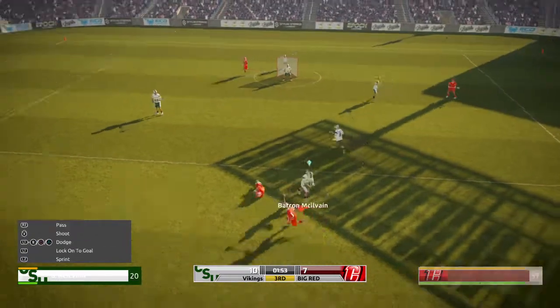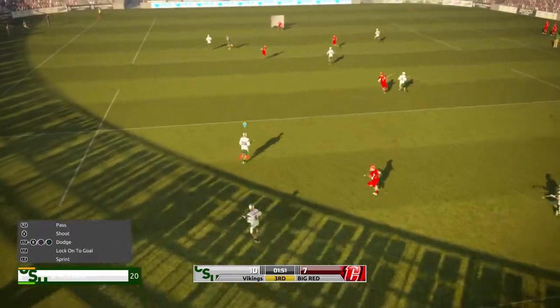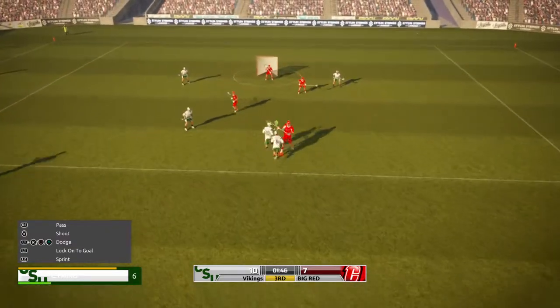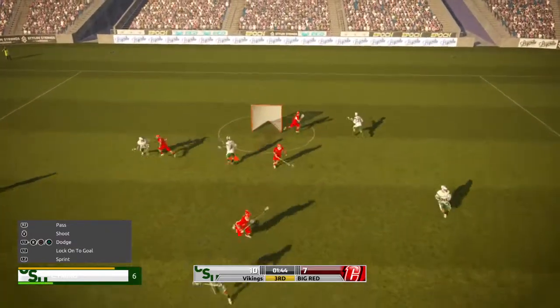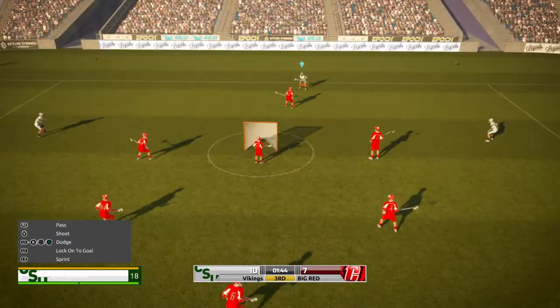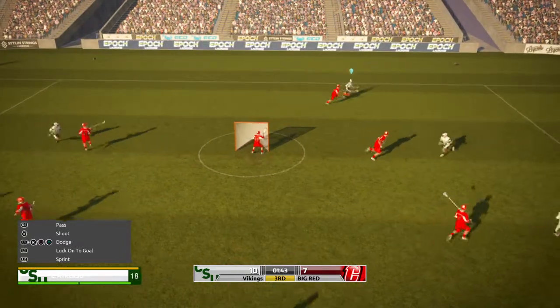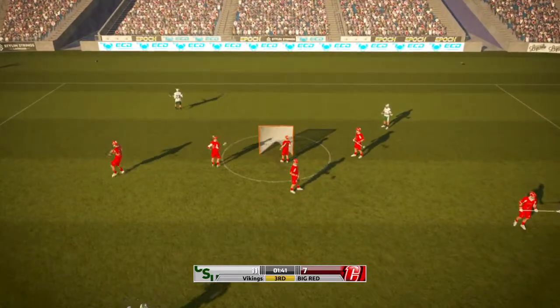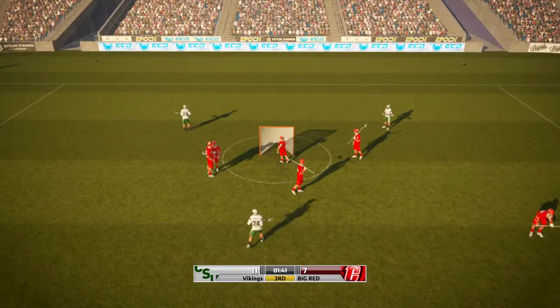Oh, and Baron Mickelmain just lays out the Big Red player, and Cleveland State bringing it down. Takes the shot. Shot goes over the net. We got a lot of good looks today, and a lot of our shots are just soaring wide. Braswell has the ball. Goal. That time Braswell was able to convert on the short shot. That's why they call it execution.